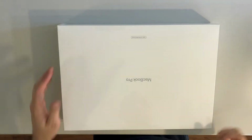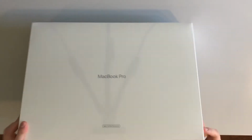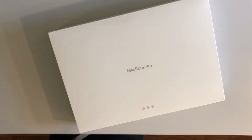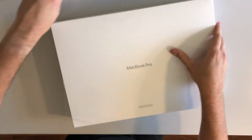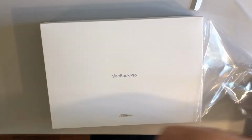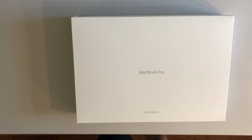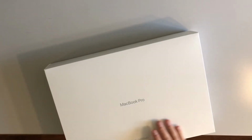Behold! The MacBook Pro. See, I was looking for it now, and there it is. This is so satisfying. These people know how to package stuff. Look at that. All comes off so easily. This is the 16-inch MacBook Pro. I have been eyeing this thing since November.